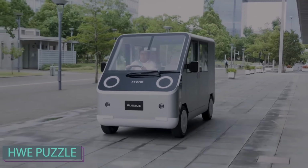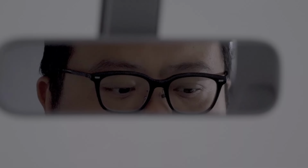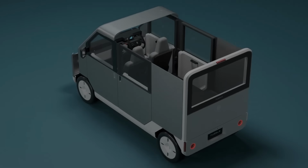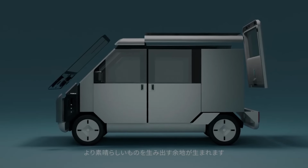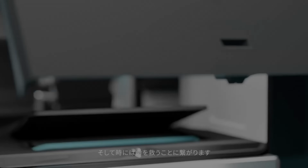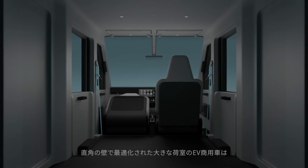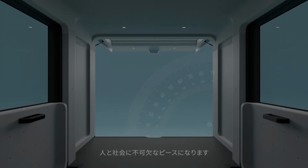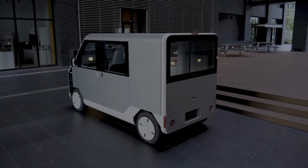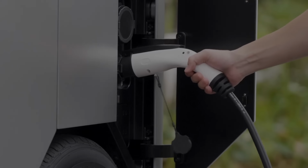In 2025, the Japanese company HW Electro intends to introduce its electric vans to the US market. Introducing Puzzle, an angular vehicle set for production in 2025. Marketed as a versatile workhorse, it boasts external sockets and tools, such as a crowbar. The compact Puzzle can handle a payload of 350 kilograms, covering around 200 kilometers on a single charge. With a length of just 3.4 meters, it offers practicality for various tasks.